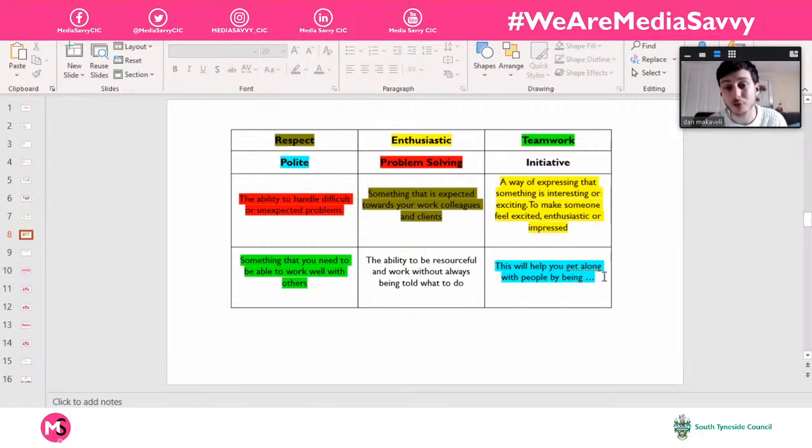Okay then, so the next one, teamwork. Teamwork is something that you need in order to be able to work well with others. And of course, like I say, it is a little bit of teamwork. Some people feel that they work best on their own, and there are positions, again coming back to the workplace, and job roles out there that those sort of individuals would thrive in.